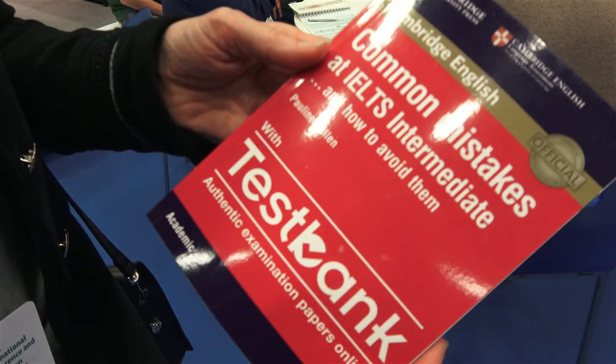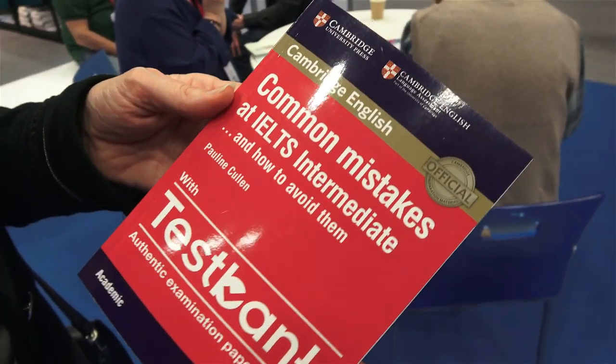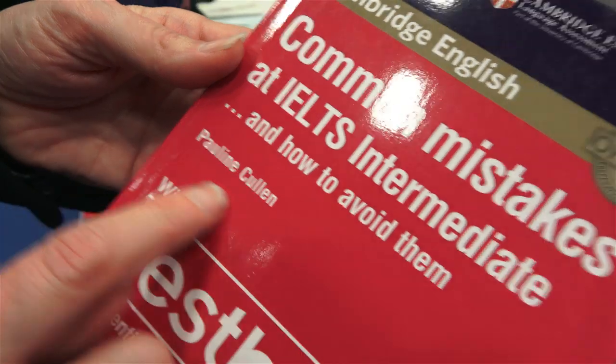Okay, cool. Thank you so much. No problem. Wow. This is once again Common Mistakes at IELTS Intermediate, by Pauline, none other than Pauline Cullen.